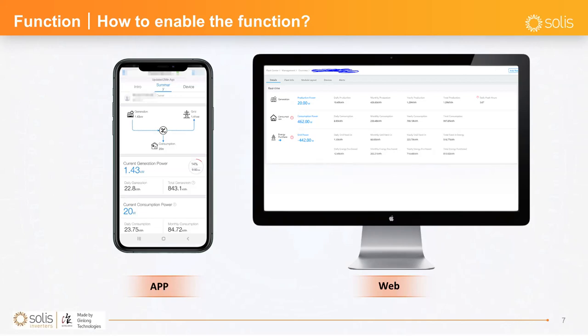So in the next picture, you can see you are able to clearly see how much generation you have, how much consumption you are using, and also how much you are exporting to the grid. And they can show the current power, so they can show the power that is flowing in the system. And then you can also have a look at the daily generation, daily consumption, and also the total generation, monthly consumption as well. So you can view both consumption power and consumption energy. So this is very helpful for customers to understand how much power, how much energy they use at their house. And the Solis monitoring website is also the same.